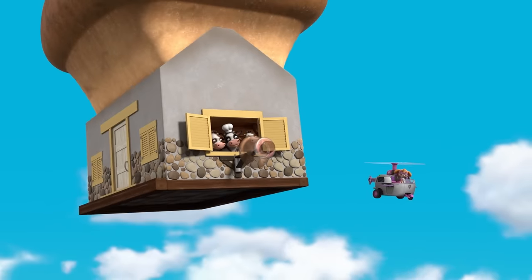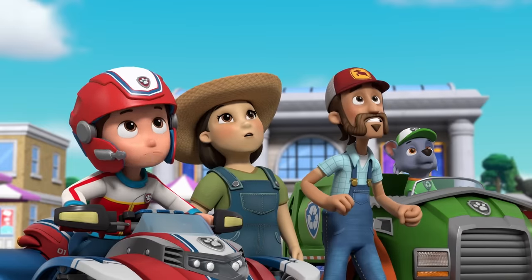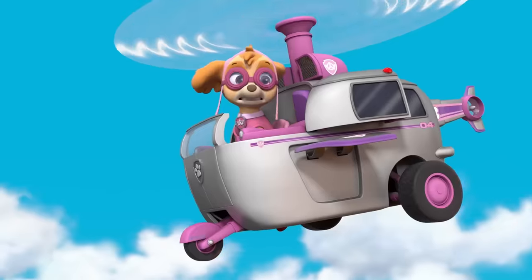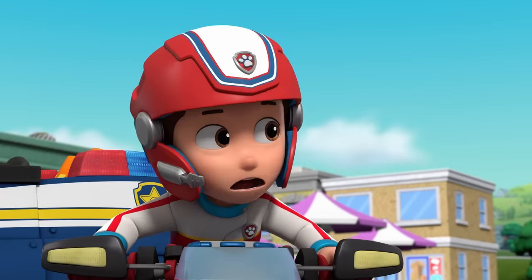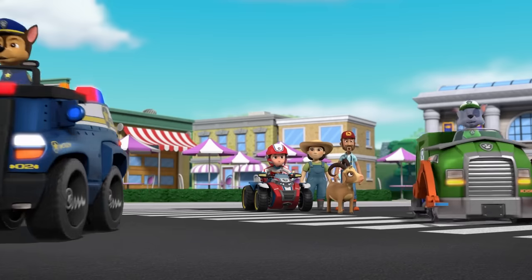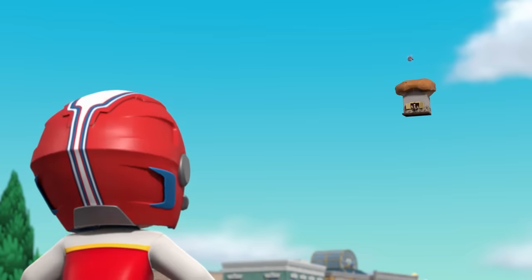Ryder, I see the flying farmhouse. Sky, can you get those cows to land that farmhouse? We've got some more bread lovers, Ryder. Shoo, shoo! Bettina, you're losing altitude. We need to prepare for an emergency landing. Chase, clear everyone off the street. Rocky, set up a landing strip. Roger, Ryder! Great work, Pups. Now, Sky, just put it down nice and easy.